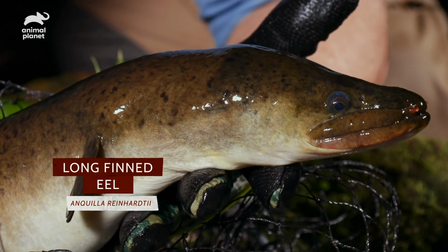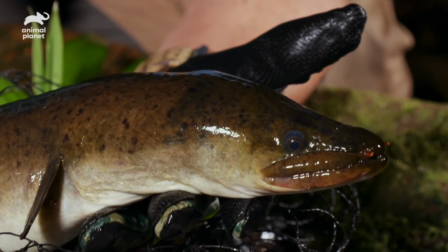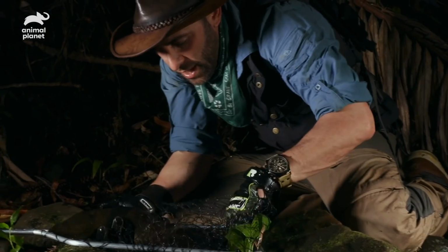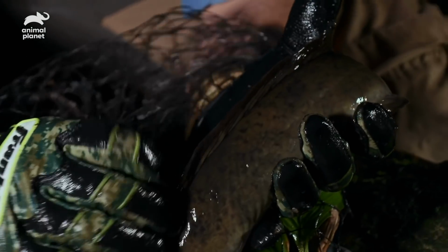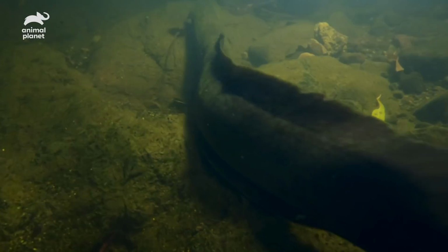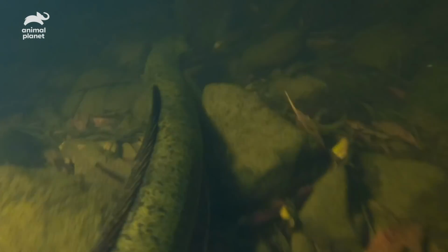What a bizarre creature. I'm keeping it in the net partially so that I have control of the animal. Now the reason they're called long-fin eels, let me turn it around like this. Their tail is like a big rudder or an oar. And they have this fin that runs from about the center of their body all the way down the tail. Can you see that? This is more erect when they're underwater, and that tail gives them all their power. This is like a big, muscular water balloon.